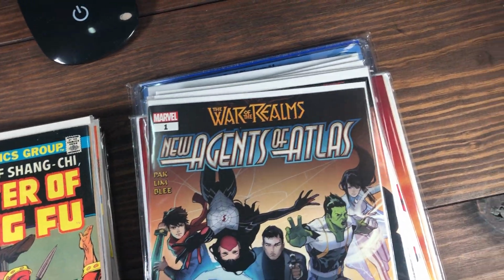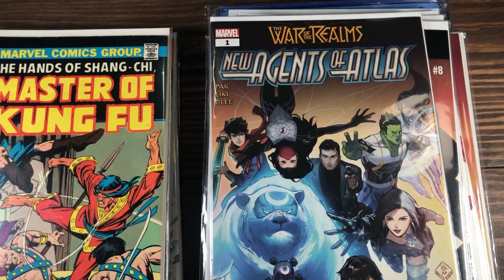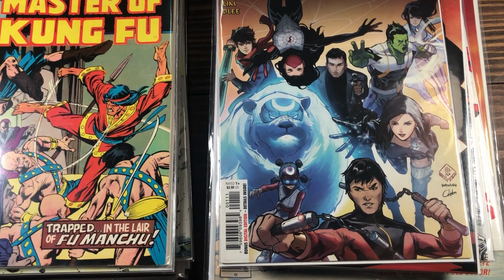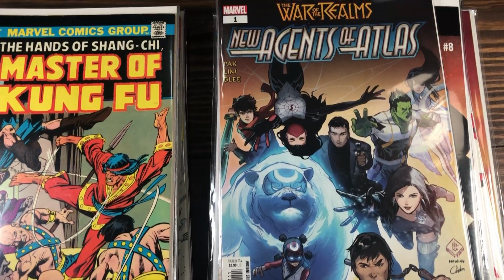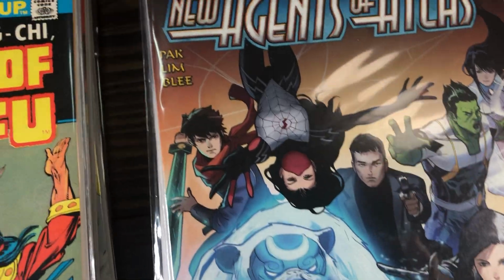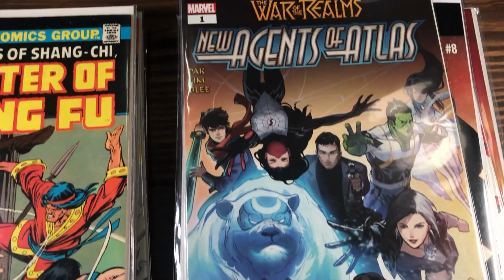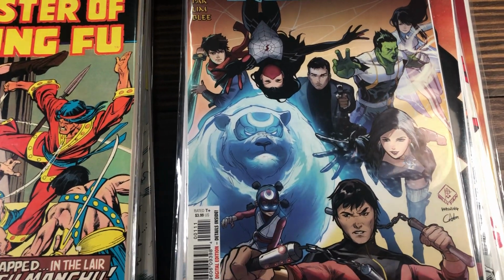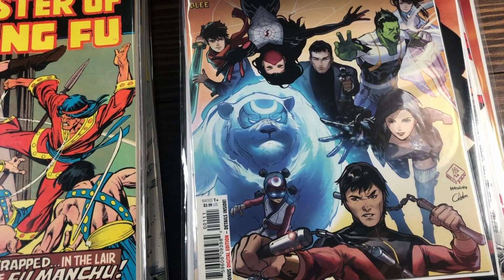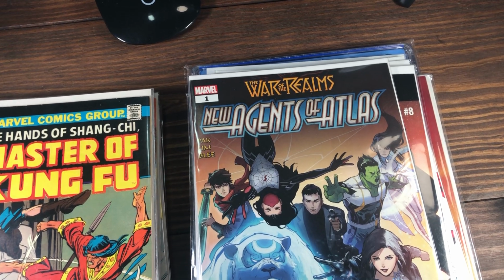Now here's another one I got. This one I've been wanting. Well, I actually have this already, but I got this one for $2 at the half price sale. I paid $20 for this one a couple of months ago, and this book's going for like $100. I would say it's a very fine. There are 1 or 2 minor spine ticks, but it's in really good condition, and to get this for $2. So, New Agents of Atlas, a lot of first appearances in this. The Agents of Atlas existed before, but then they made it more of an agent-specific team.